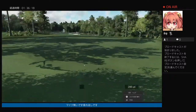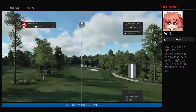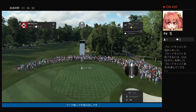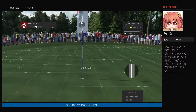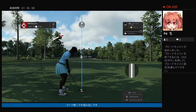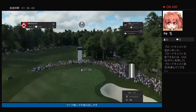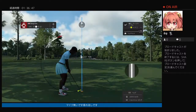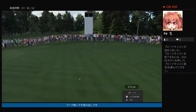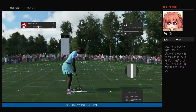This one looks to be heading for the sanctuary of the fairway. Sitting at 9 under par, currently in top spot. Going with the hybrid. That's a good looking shot there. And this putt is for birdie, number 3 on the scorecard.